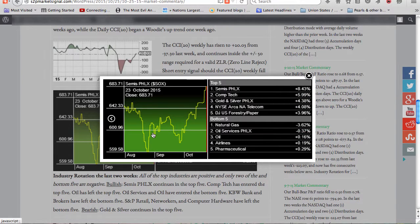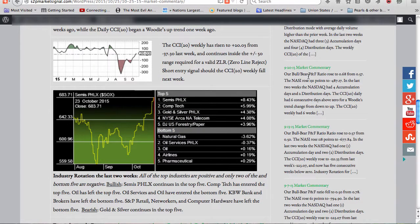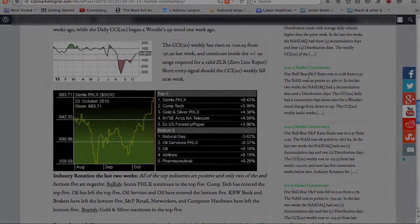Industry rotation the last 2 weeks. All of the top industries are positive, and only 2 of the bottom 5 are negative. Bullish semis continues in the top 5. Comp Tech has entered the top 5. Oil has left the top 5. Oil services and oil have entered the bottom 5. KBW Bank and brokers have left the bottom 5. S&P Retail, networkers, and computer hardware have left the bottom 5. Bearish, gold and silver continues in the top 5.